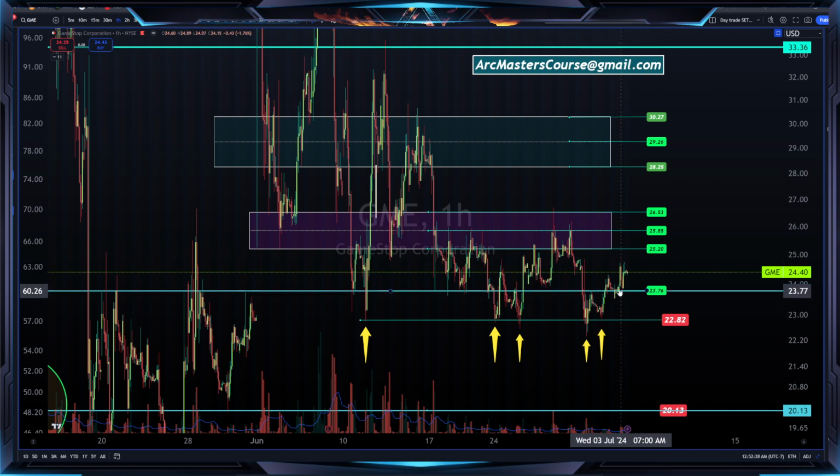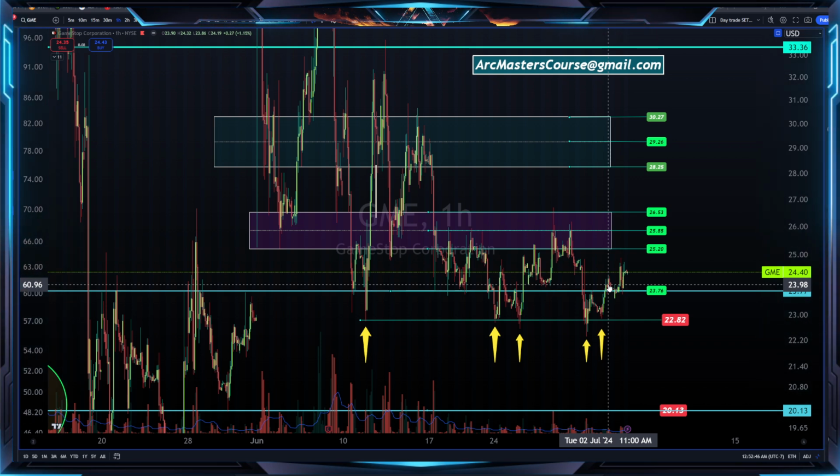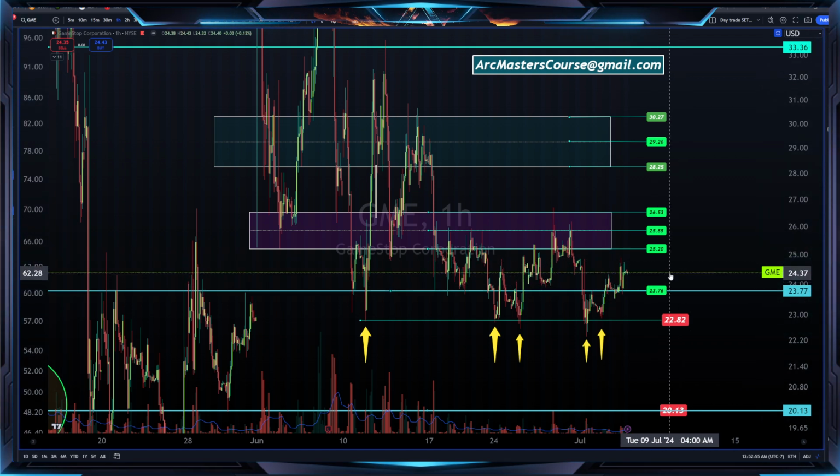And I do believe that it does have some continuation to the upside. So I'm just going to go ahead and say that right out loud because I know a lot of people want to know what my bias is, right, for direction. So it's all good, guys. I'm telling you right now that there is a potential upside continuation.